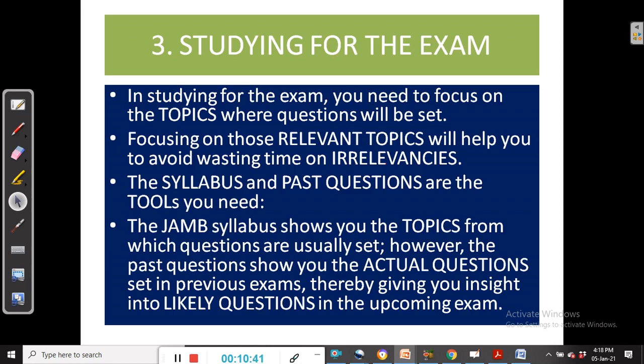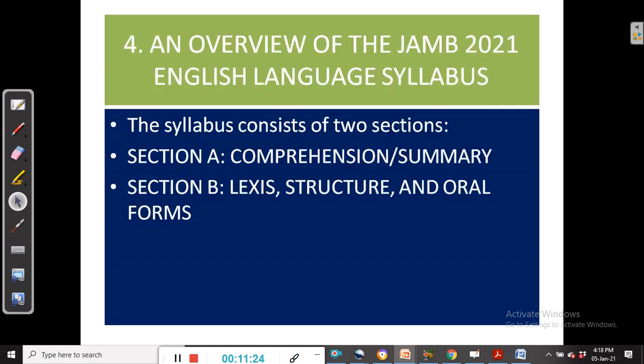So the syllabus and past questions are the tools you need, two powerful tools. Now this is how it works. The Jamb syllabus shows you the topics from which questions are usually set. That's the function of the syllabus, to show you the topics. Then the past questions will show you the actual questions set in previous exams, thereby giving you insight into likely questions in the upcoming exam. Now you can see the functions of these two powerful tools of preparation. There are two preparatory tools you need to facilitate your preparation for the Jamb exam.